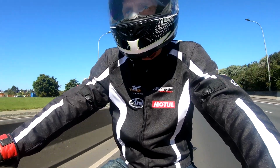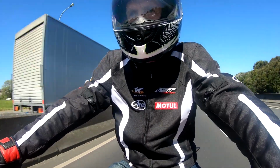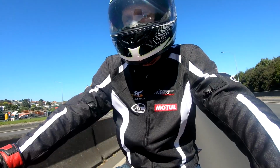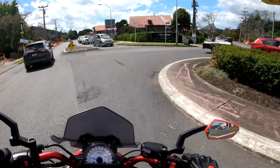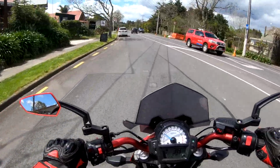I'll start the video again from Clevedon and video the route to Kawakawa Bay. There are a couple of places I'll point out once I'm in the area. I'm just leaving Clevedon after turning right at the roundabout.